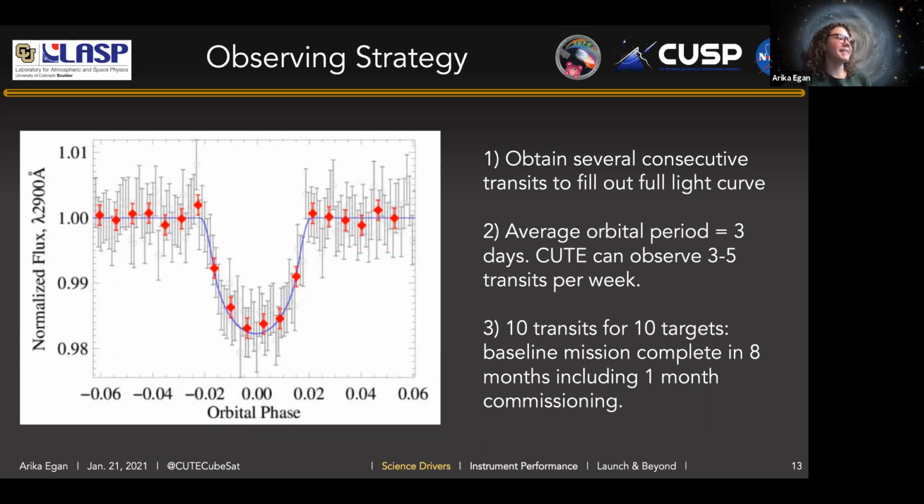So shown here is a simulated light curve of the hot Jupiter HD 209458 with the 100 angstrom bandpass centered at 2900 angstroms. And this is simulated using CUTE performance curves. The gray points here create a full light curve from 6 different transit visits, and each gray point is a 5-minute exposure time. And then these red diamonds show the light curve with the data binned down to 30 minutes. And this simulation is a great example of what the CUTE team hopes to achieve with all of our targets after we launch later this year.